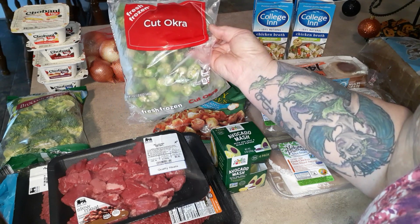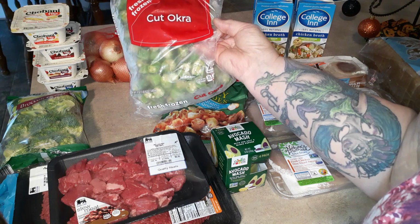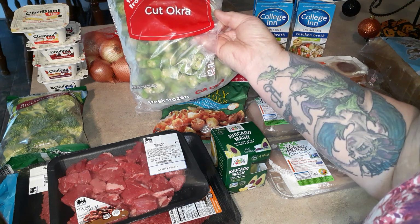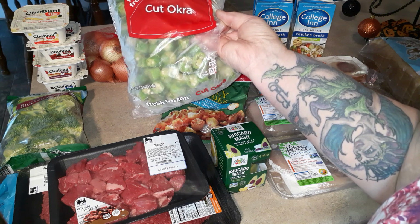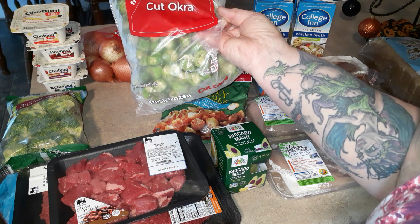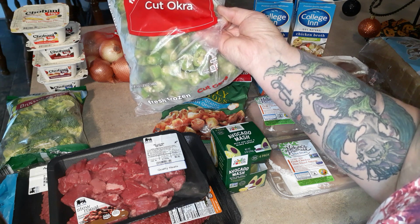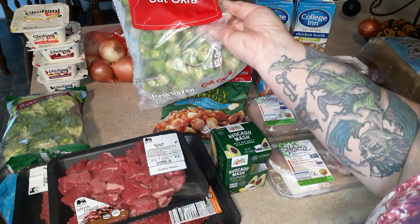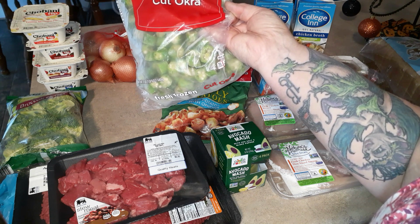Then I have discovered that I watch some of these girls prep, and they put frozen vegetables in the oven and roast it. And I'm like, why have I not ever thought to do that with okra? Because I always have a bag in my freezer for soup. Well, I did it the other day, and it worked out really good. It dried up, got rid of the slime, which doesn't bother me, but it was nice. Even David commented that it was really good.